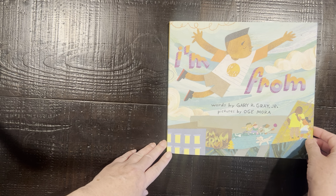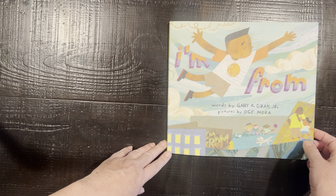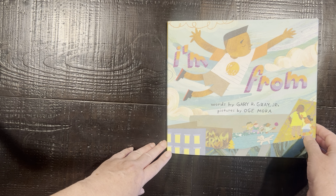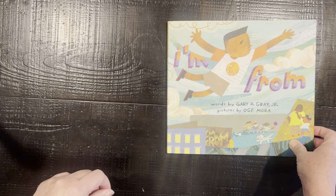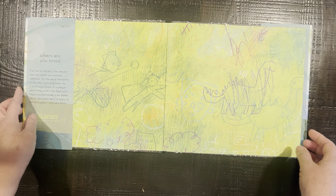For this week's book, I chose I'm From by Gary R. Gray Jr. And it's the last poetry book that we have in our series because Poetry Month comes to a close on Wednesday, the last day. I like this book to use during Poetry Month, but more importantly, I would use this book at the very beginning of the school year to get to know the kids.